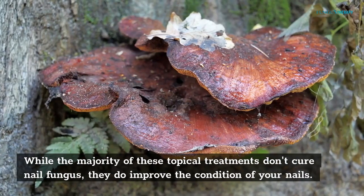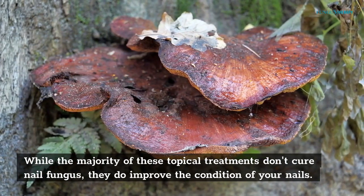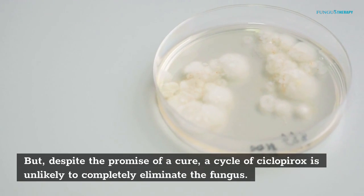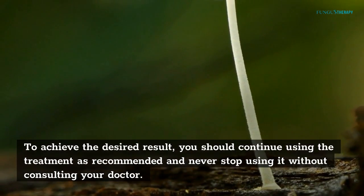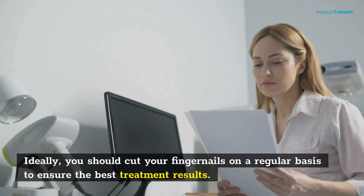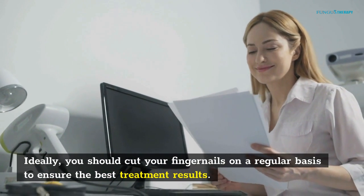While the majority of these topical treatments don't cure nail fungus, they do improve the condition of your nails. But, despite the promise of a cure, a cycle of ciclopirox is unlikely to completely eliminate the fungus. To achieve the desired result, you should continue using the treatment as recommended and never stop using it without consulting your doctor. Ideally, you should cut your fingernails on a regular basis to ensure the best treatment results.